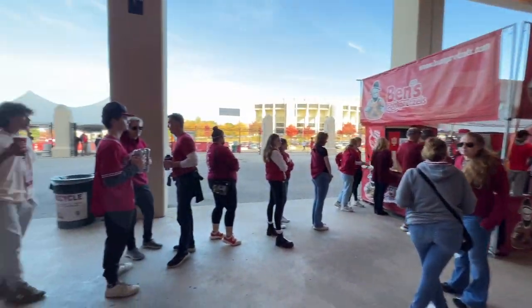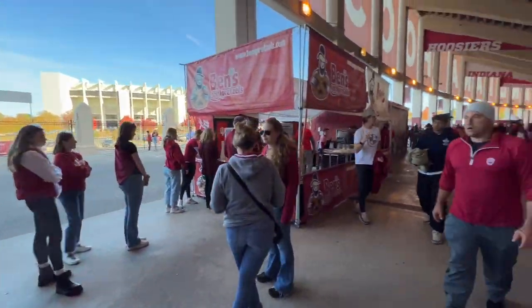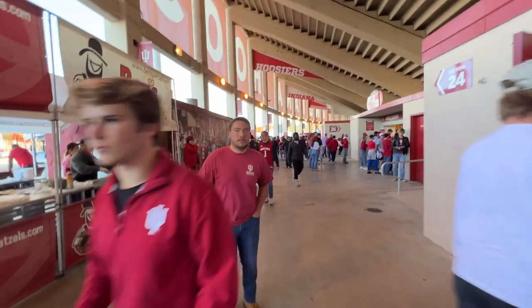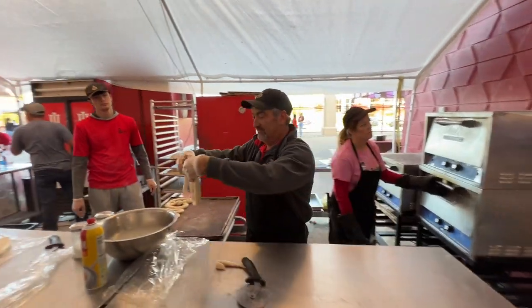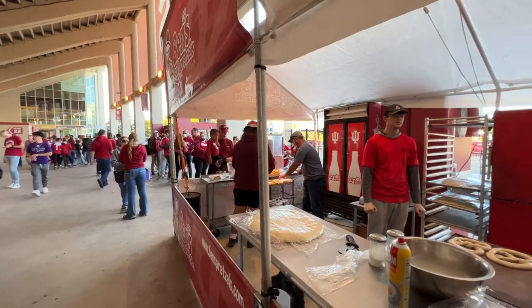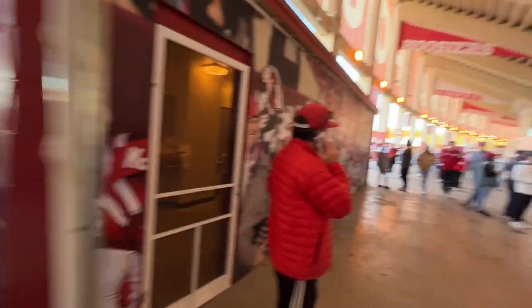Ben's pretzel line is still even longer. How many pretzels do you sell here a day at this stand? 1,000. I mean, your line is still long. Yeah, never stops. Never stops. That's a good problem to have. That's not even a problem. That's a good thing to have.